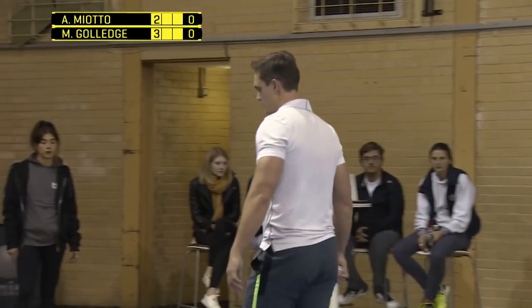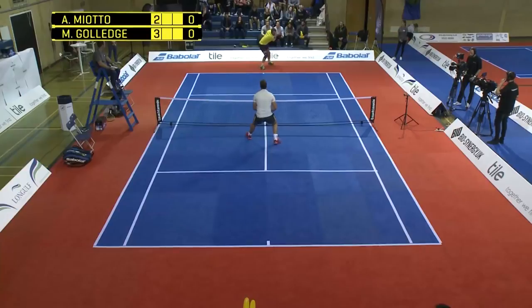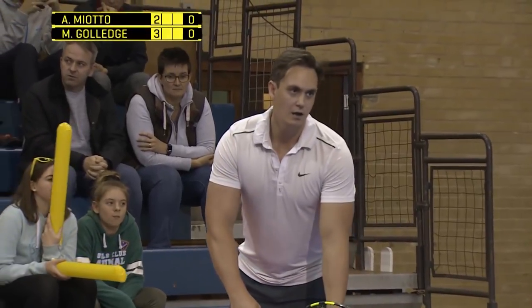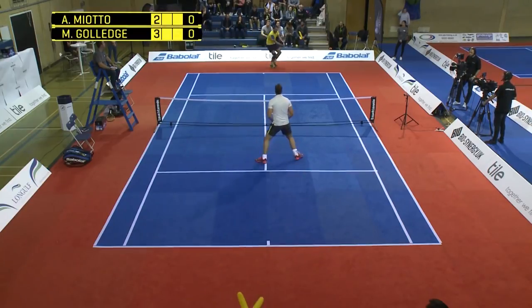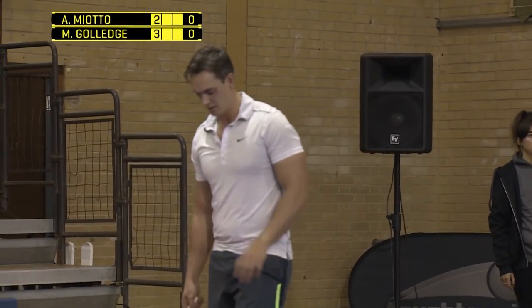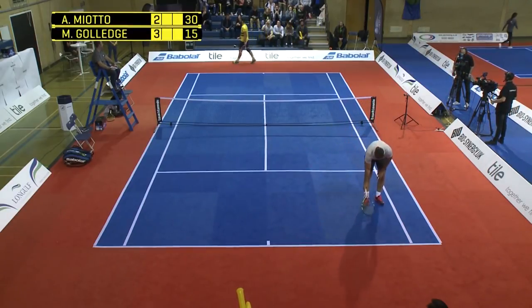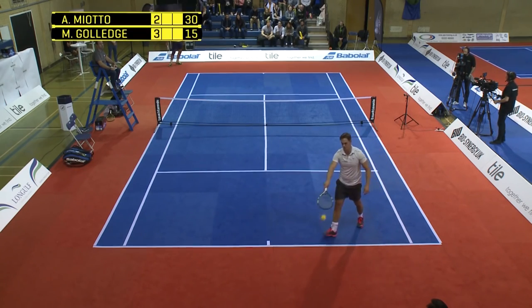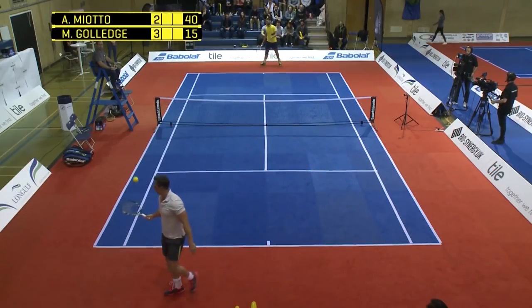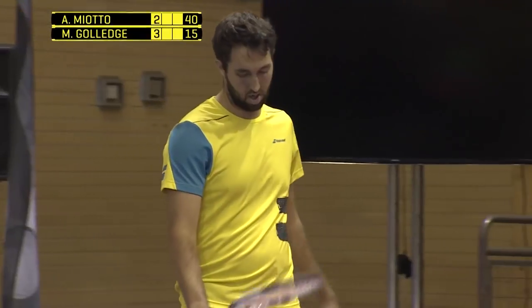Oh, splendid touch from Alex Miotto there. 15 love. A couple of tall players, these two. Who's taller? 30-15. Have a look. Too good. 40-15. Game, Miotto. It's so difficult for Golledge to get any kind of return on that, fizzing into the body. Three games all.